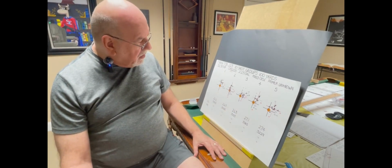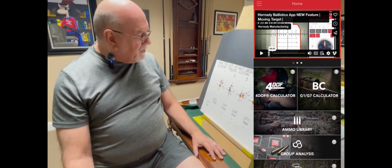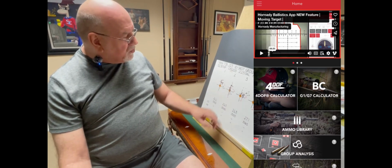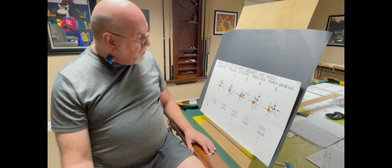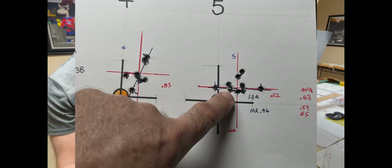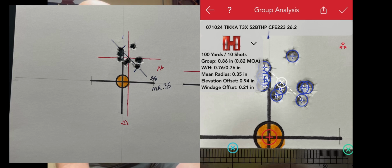Okay, to start off with, let's look at these as a whole. And I've measured all of these groups with the Hornady 4DOF Ballistics app using their group analysis function. So by each individual target, I'll show you the group analysis photo as well. So we start off, and this red cross corresponds to the white X on the photograph from the Hornady app. And there's a white dotted line designating the extreme spread. And of course, their information is up here in the upper left-hand corner if you want to look at that.